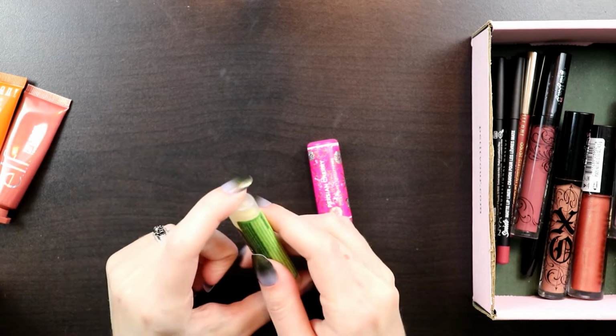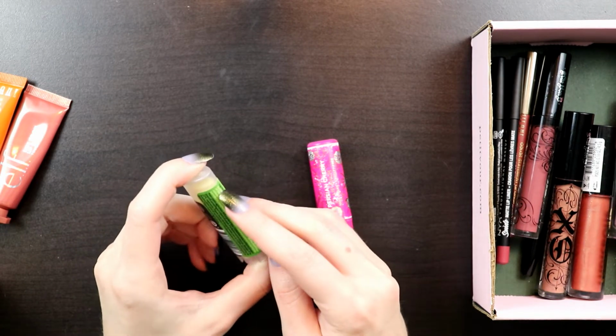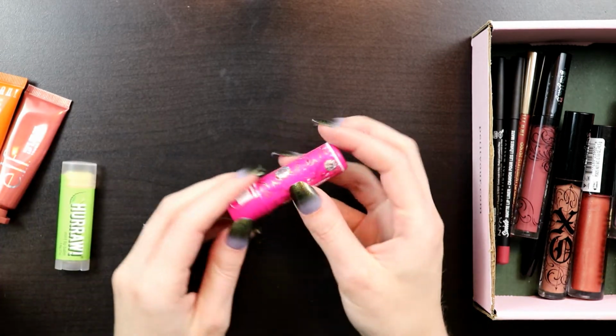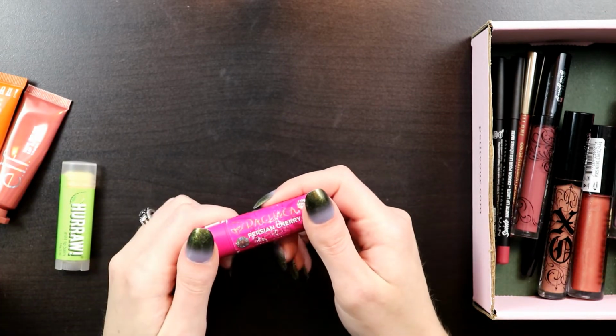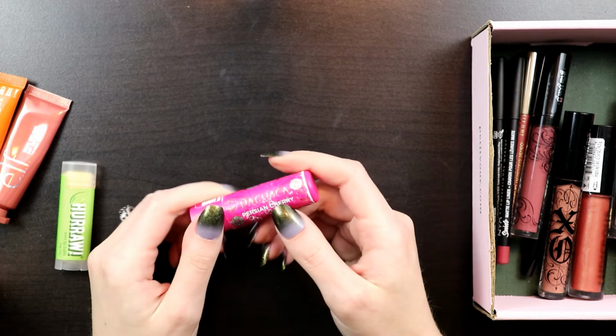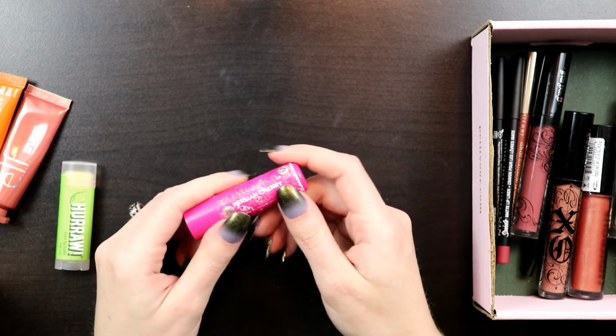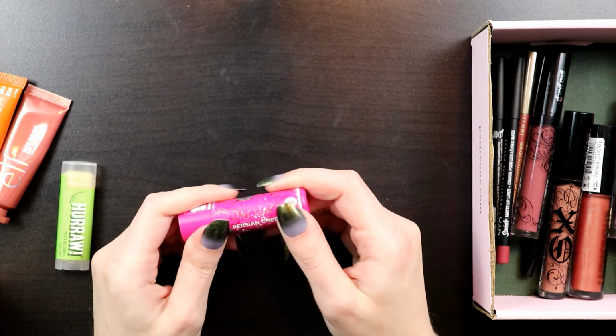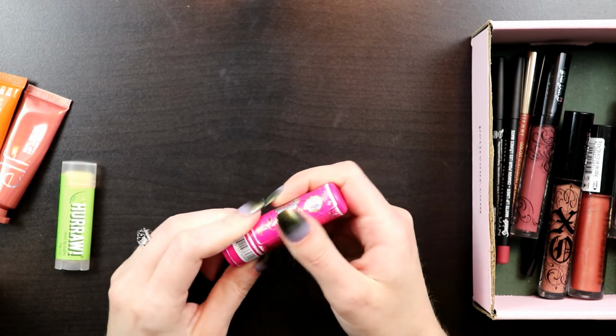It's the mint flavor, and this hasn't been opened either, so it should be still good for a while. But this one, the Pacifica Persian Cherry, I have gone through quite a few of these. I bought a few of the kale, I think it's called Summer Kale, and that's the one that I have in my office. But this one, it's all right, but it doesn't really hydrate.